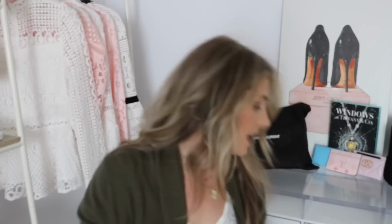Okay. The final item that I picked up was a handbag. So you guys know that I have been wanting to get a spring handbag, but I want it to be something that I'm going to use quite a bit. And this is actually, spoiler alert, an item I had on my wish list last year. So it's something that I knew I wanted, but I was like, do I need another one of these? I probably don't, and I might have given it away right there. You know what, let me just show you what it is.